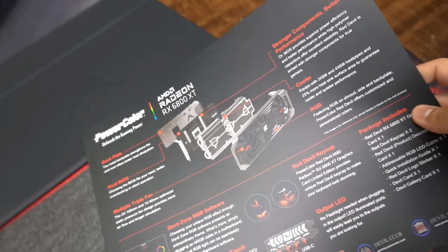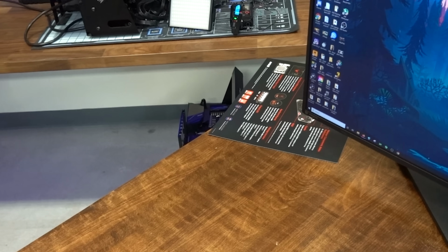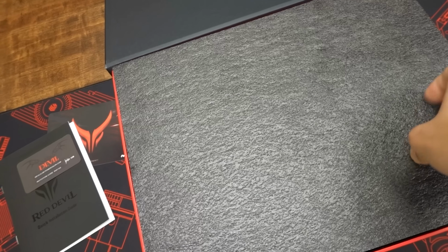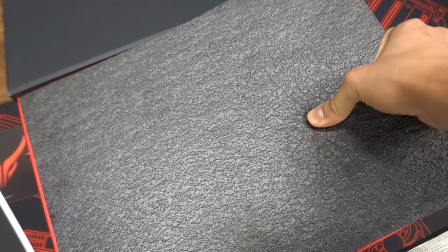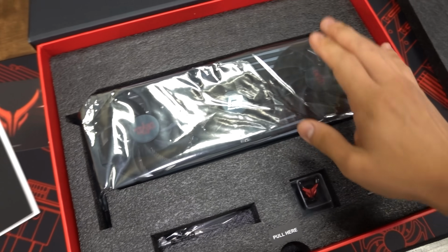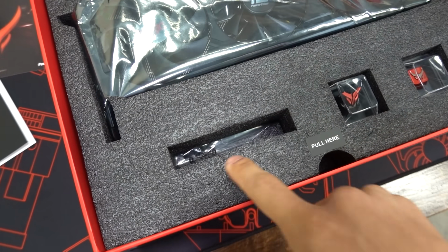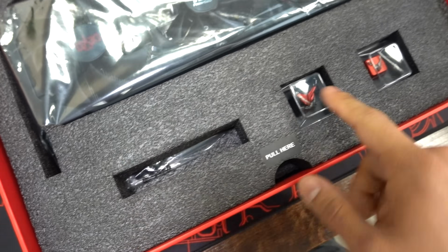Oh, okay, we got some information on the back here. It's a lot of words, a lot of text. Oh, that was close. Almost fell off there. I'll probably just go over it as we look at the card. I'm gonna try to remember everything that I just read on the back of this box. So when you open it up, here's what you're greeted with. The card itself, it looks like there was supposed to be something here, but maybe that's just nothing.